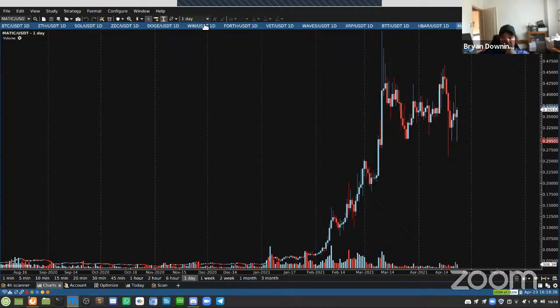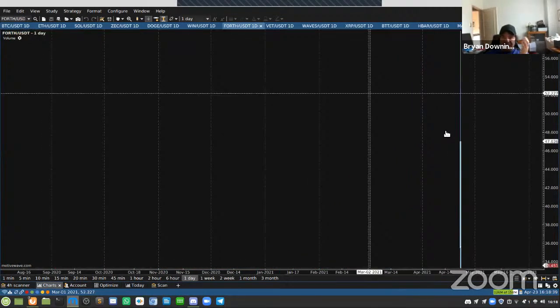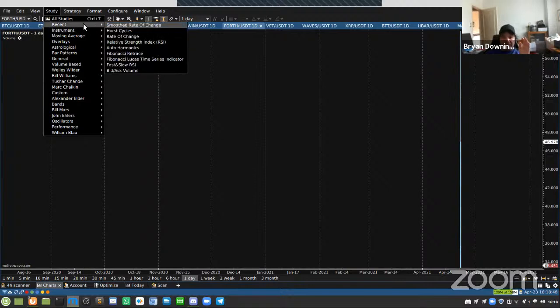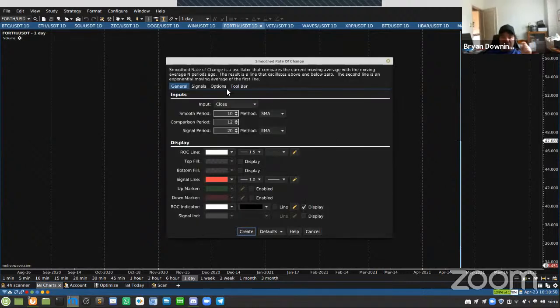So we got Win fourth. That's definitely something I would look at. So if you use MotiveWave, this is what I would do. I've talked about rate of change. It's really good because it doesn't lag like other indicators. There's hundreds of these things, but there's no point in having them if they lag. Smooth rate of change works really well.